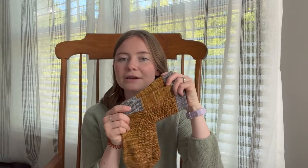And then for February, I finished these in February. Started in January, finished in February. These are my, ooh, they look really good.